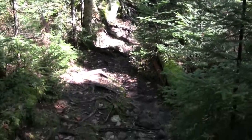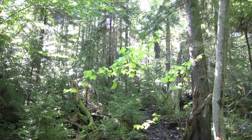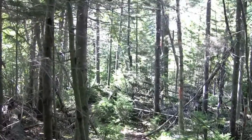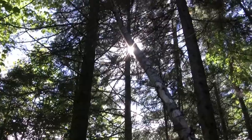So now we've reached a little bit of a level, gradual, but I think we have a steeper climb ahead of us here from the contour map. So there's a long, fairly level stretch here, and then we're going to need to start climbing that ridge to our right.